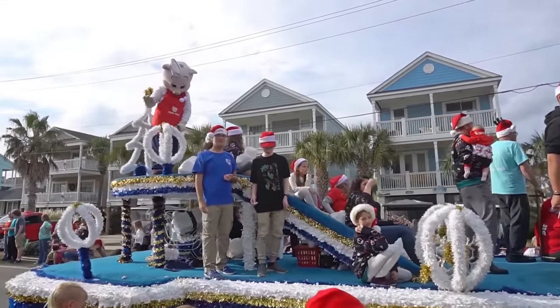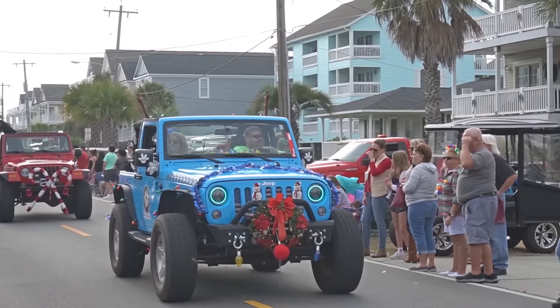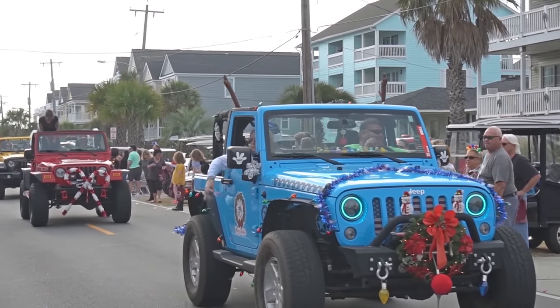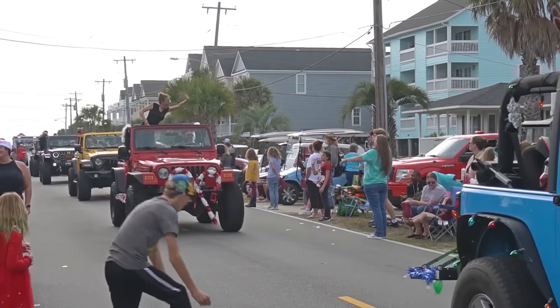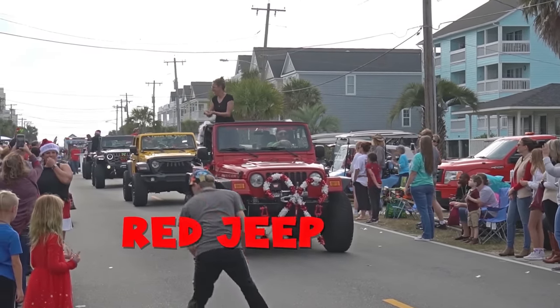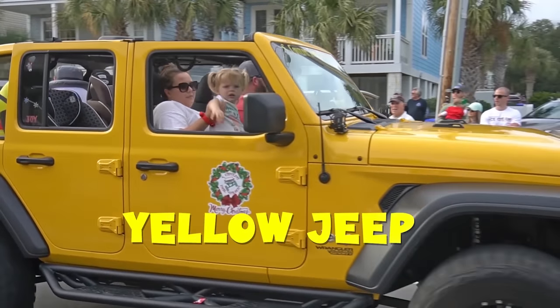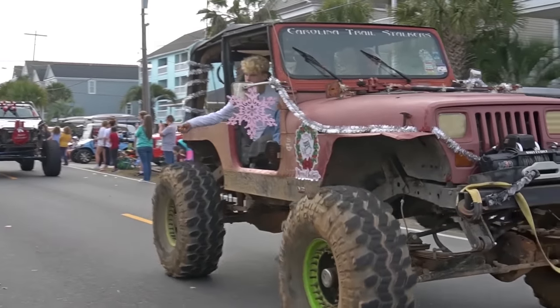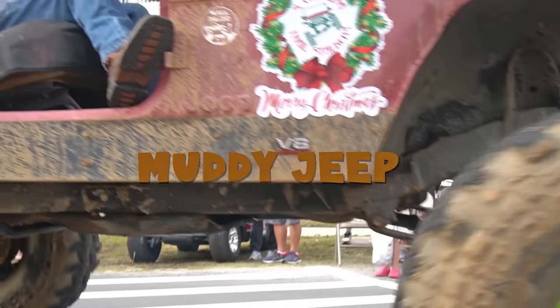This parade is amazing. I see some Jeeps coming this way. Wow, a blue one. Oh, a red one. And now a yellow Jeep. Ooh, and a muddy Jeep. Maybe I can clean it for him.